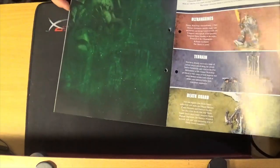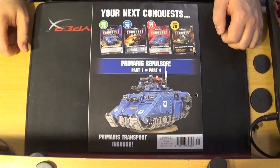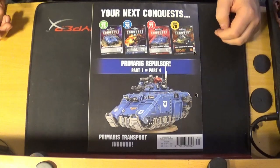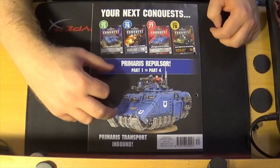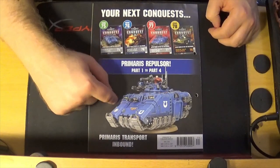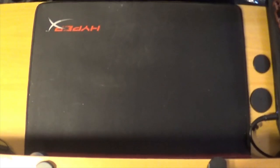Now, onto the back. So over the next four issues, you get a Space Marine Repulsor. I should have had mine by now, but because it's been late, I haven't. Now, as I've said before, most of these issues, the Space Marine stuff has been going to my nephew. That won't be. I'll be keeping that. So, there you go.